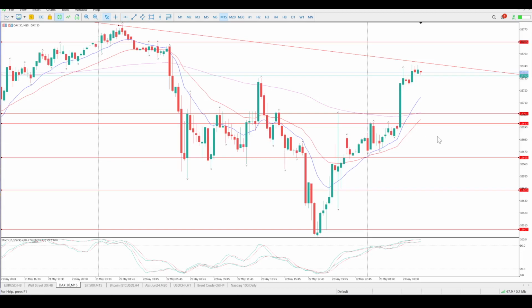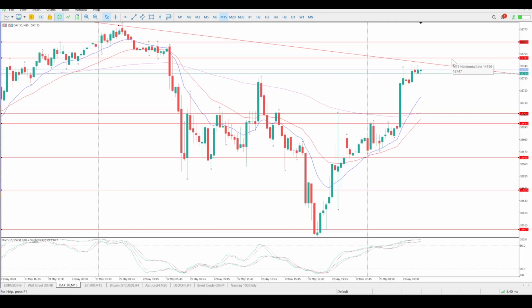I can basically argue for a retest of 18700, start getting engulfing bars, pin bars, or inside bars at this level with my oscillators grouped to the downside. Then I can expect another attack at this diagonal trend line, which should mean a break of 18747 or 18750, just round that up. So that's what I'm looking at the moment.